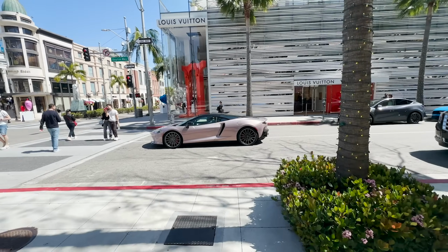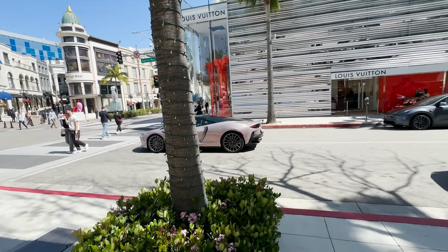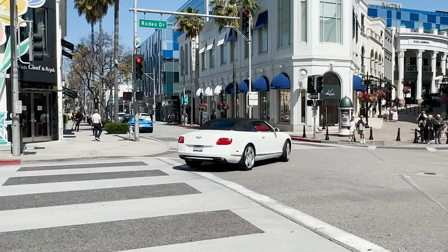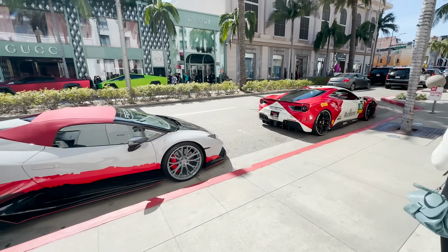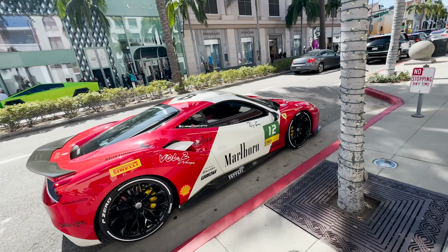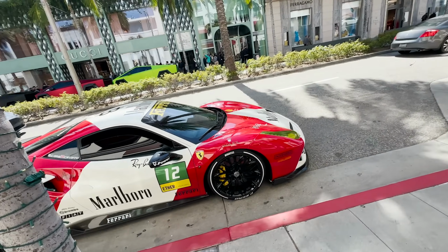The color on this McLaren is crazy. It's like a wild berry purplish pink. Nice couple exotics parked up, a Huracan and a 488, both with liveries on them. Look really cool. I like this one especially.